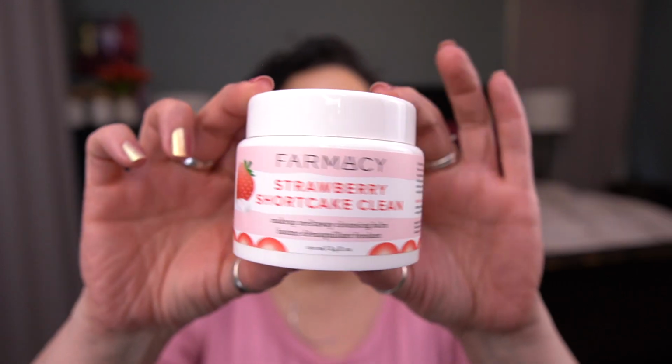Anyway, here's the packaging. Look at how cute this is. And this is also on the lighter end. But again, do you really want it to be super strong whenever you're washing your face? Yeah, I'm excited about this one.